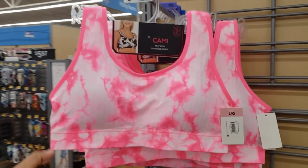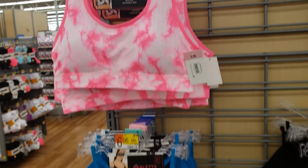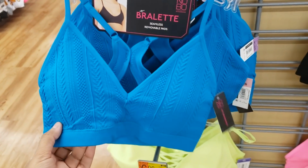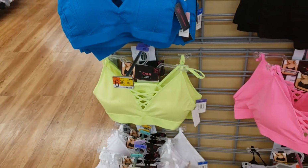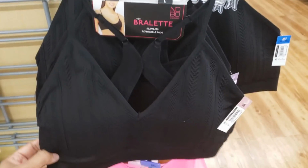These are going to be new. They will be $7. You have the cami and you can remove the padding. I'm loving this bralette color. I love that color. They have a fun lime green and a pink. And this black one too.